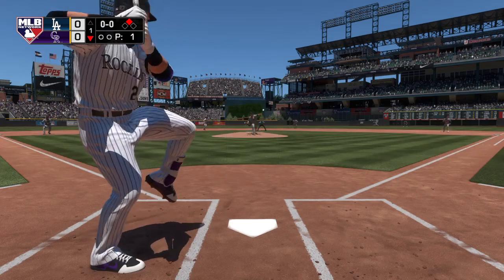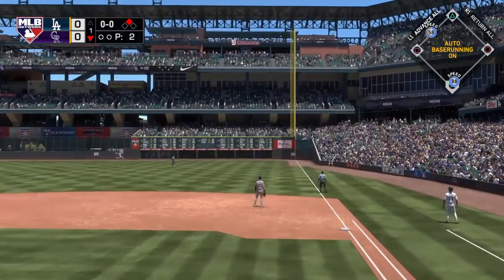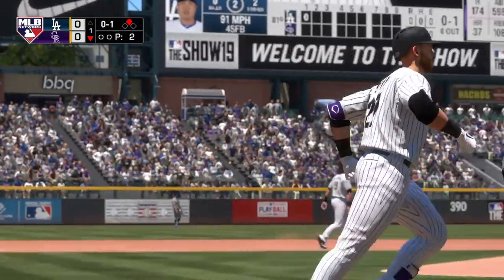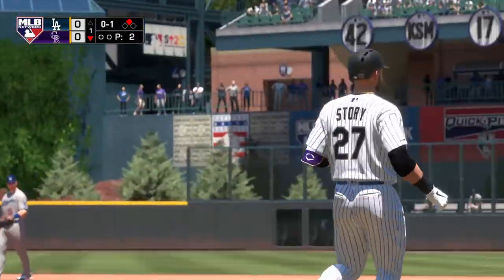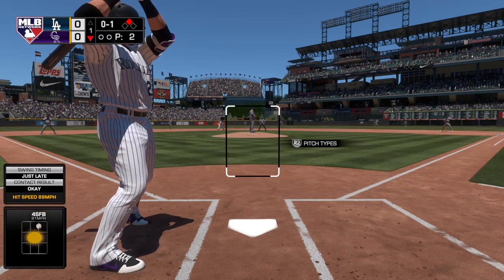From the stretch. A swing and a shot hit down the corner. And it'll fade just at the end and winds up a long foul ball. Blackman stands at second with no outs.